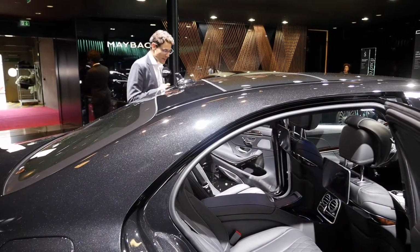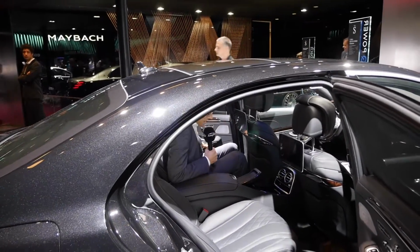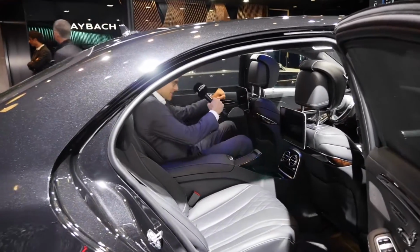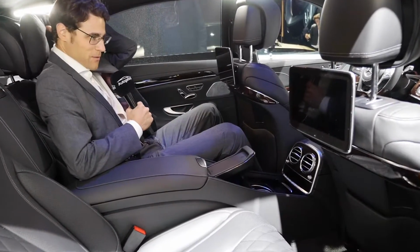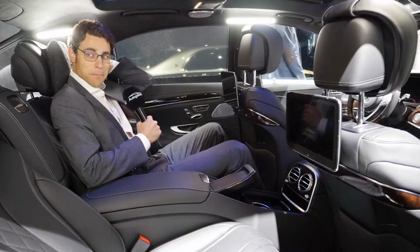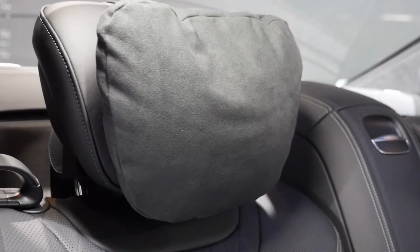Let's check out the rear here. Of course, as for the legroom, this one is the long wheelbase version, so we have even more legroom in this executive seating position, which is making you, especially at the motor show, just sleep. And by the way, microfiber pillows here, so that's cozy then.